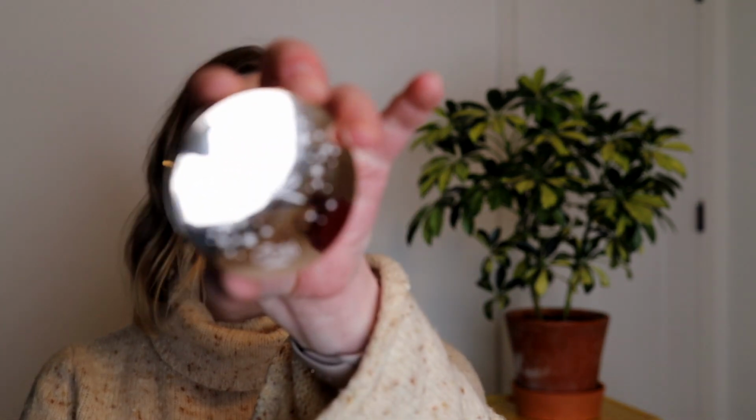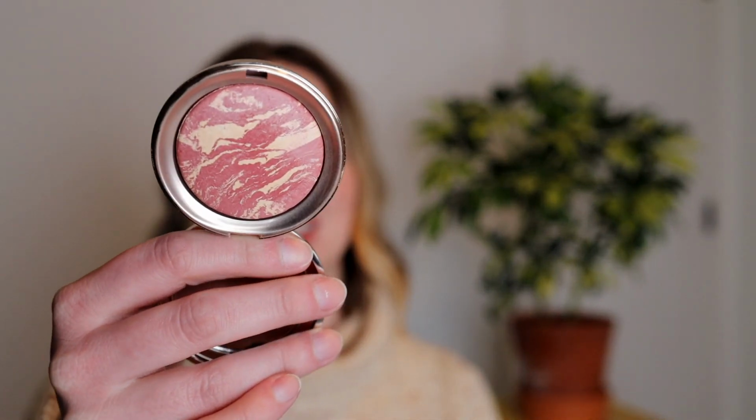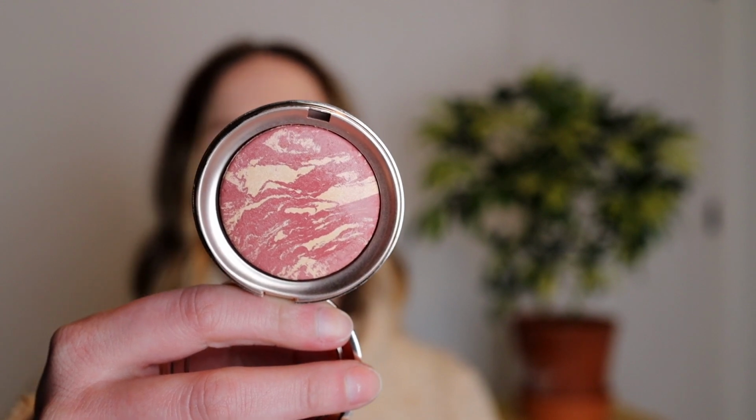Something that I've actually been really enjoying, this is from CIT London. It's the Marbled Light Blush, and I have this in the shade Halo. I think the packaging on this is really pretty, and then the blush itself is gorgeous. I've been loving this blush, but again, would I have purchased this? No. Is there other options like this at the drugstore? There's some. But I do think this is super pretty. I've been using this a lot. I'm actually wearing this today.